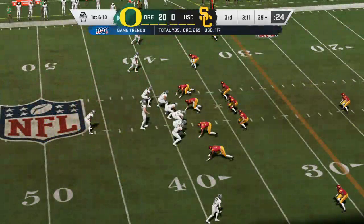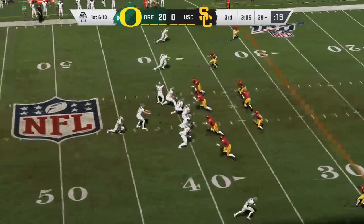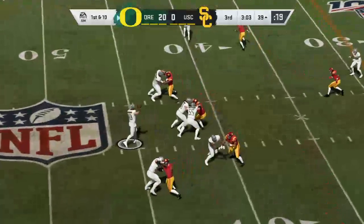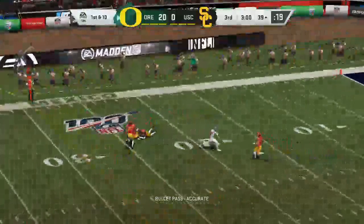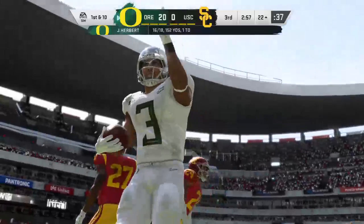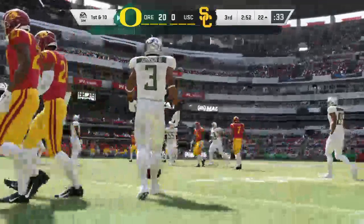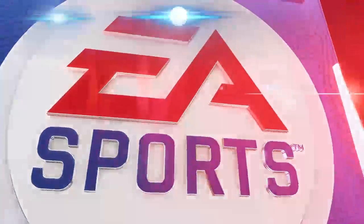So from Seahawk territory now, it's first and 10 at the 39-yard line. They'll drop the throw. Johnson's got it, complete, and brought down, but not before they're inside the 25. That's over 40 yards of movement with those last two plays.